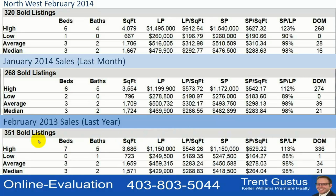Now, if you look at last year, we had 351 sales in the same time period, and it's quite interesting that our sales price is up almost $60,000 on the average. And if you look at the sales price per square foot, that's also quite a bit lower, almost $30 a foot lower. And if you look at our days on market, last year we were at 34 days on market to sell the house, and this year, this month, we're at 28 days, and last month we were at 39 days. So definitely things were really popping in the Northwest, as you can tell.